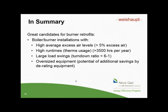So in the next slide, in summary, what are great candidates for a burner retrofit? They are boiler burner installations that have a high excess air level. I would say at a minimum of 5%. This should be 5% O2, not 5% excess air. So if you're measuring 5% O2 or 8% O2 or even beyond 10% O2, then your system would be a good candidate to look at.